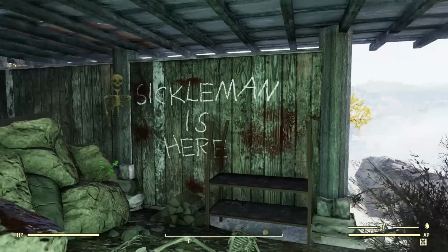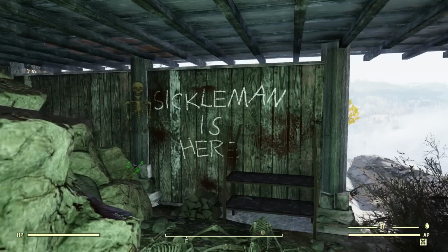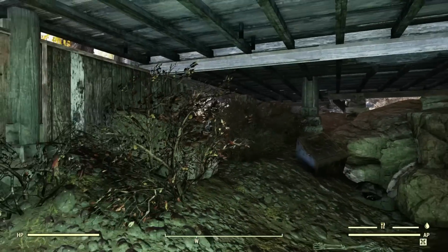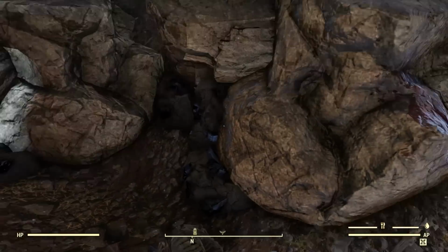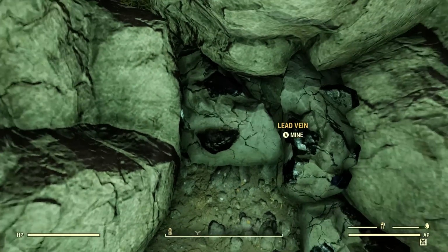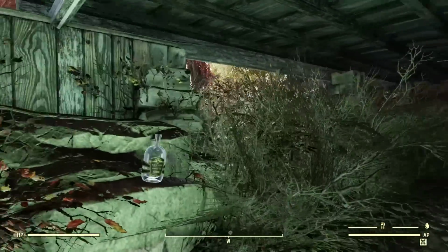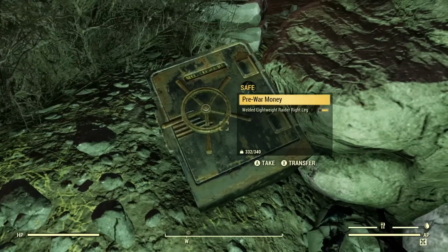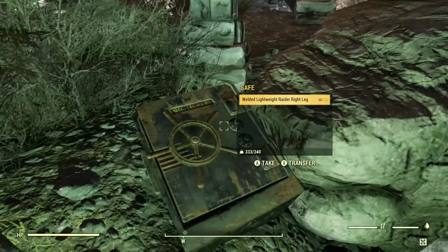And on the wall down in here, we can find something that states Sickleman is here. Like I mentioned before, this is the Sickleman's house. I'm not exactly sure what the Sickleman looked like or who he is exactly. It'd be kind of interesting if we could find him in Fallout 76, but unfortunately you can't actually find him within the game. You don't actually see him anywhere. As far as I know anyways.